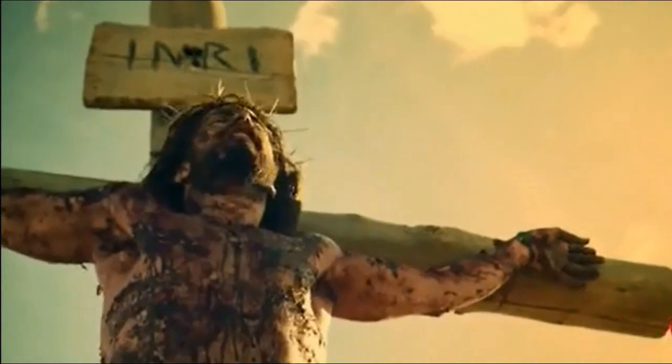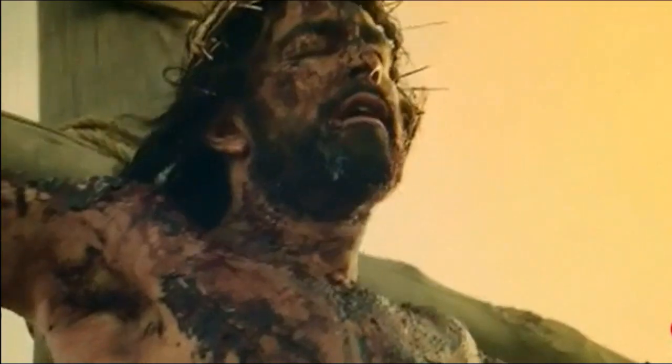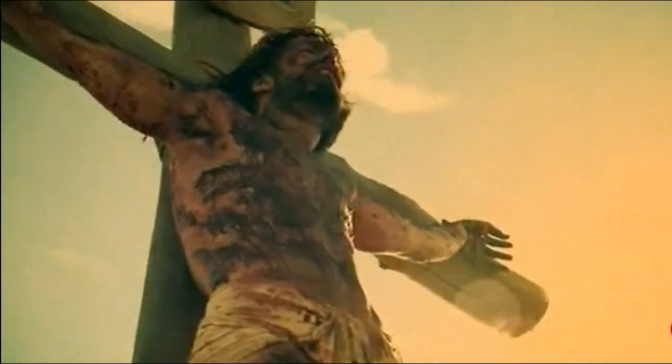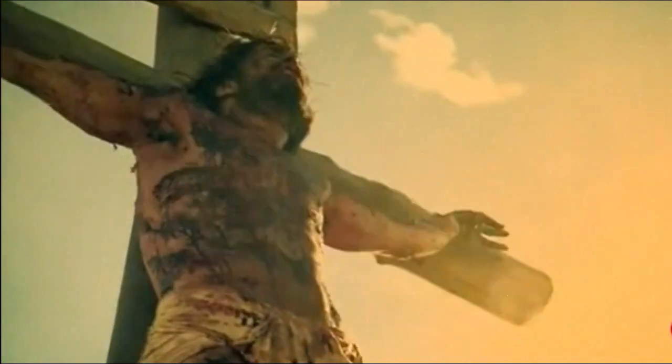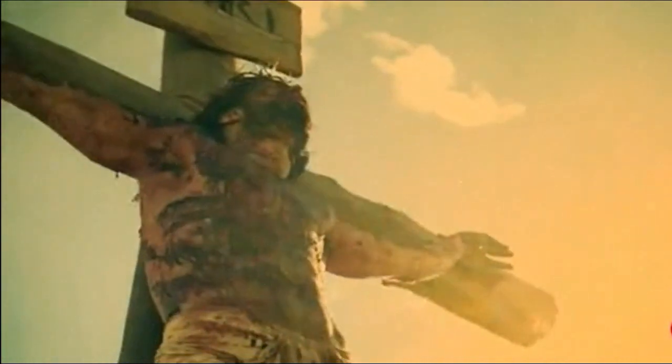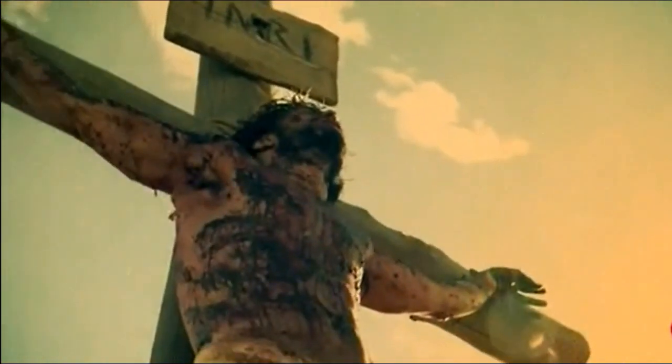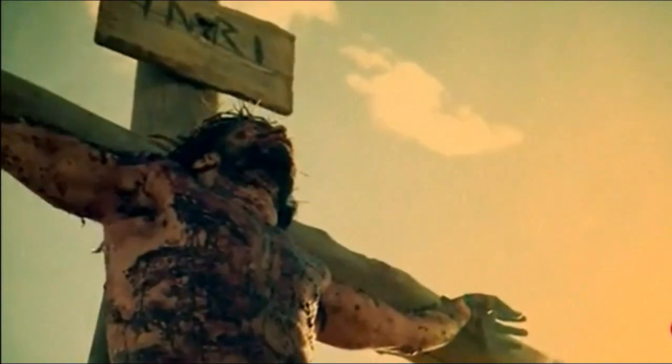The weight of the body pulls on the arms, making breathing increasingly difficult. Most victims of crucifixion finally die of asphyxiation.